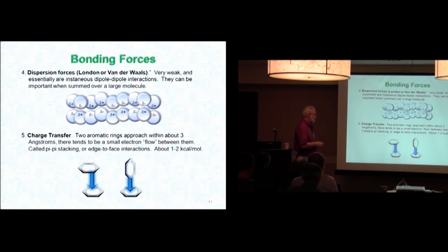Charge transfer forces. When you have two aromatic rings, if they approach each other face to face, especially if one is more electron rich than the other, they will interact with each other.